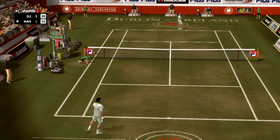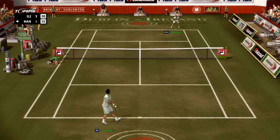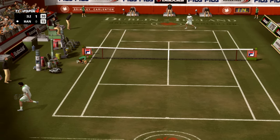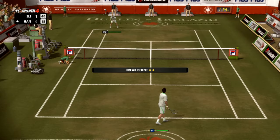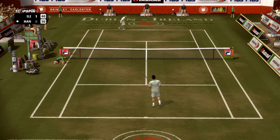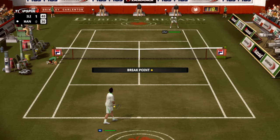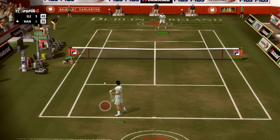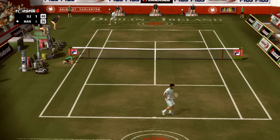Wow. Well, this is a very strong start from Zoran. What an angle he's found there. Two break points. 30-40. It's about time we responded here. Good.